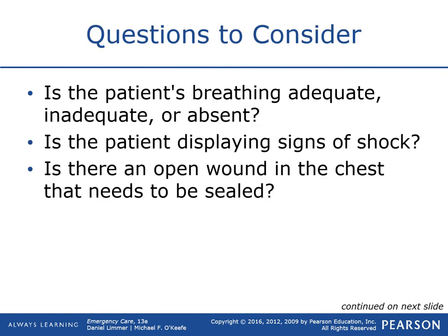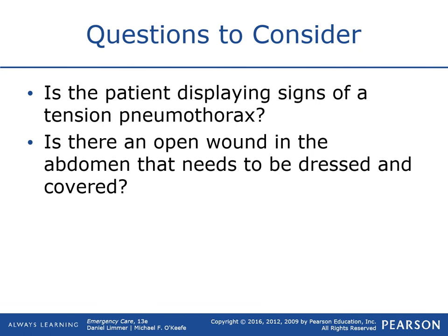You should ask yourself, is the patient's breathing adequate, inadequate, or absent? Is the patient displaying signs of shock? Is there an open wound in the chest that needs to be sealed? Is the patient displaying signs of tension pneumothorax? Is there an open wound in the abdomen that needs to be dressed and covered?